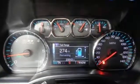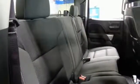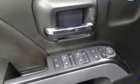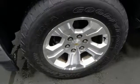Automatic transmission, electronic shift on the fly, driver selectable mode, trailer brake controller, streaming audio, power heated mirrors, dual zone climate control, aluminum wheels, shocks, and V8 engine.